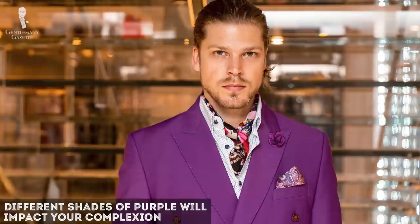Also, be mindful of how the shade of purple that you're wearing can harmonize or not, as the case may be, with your skin tone. For example, purple will often not have too much of an effect when worn by people with fair skin, but if you do have some blotchiness to your complexion, wearing purples with red tones closer to your face could accentuate some of that blotchiness.